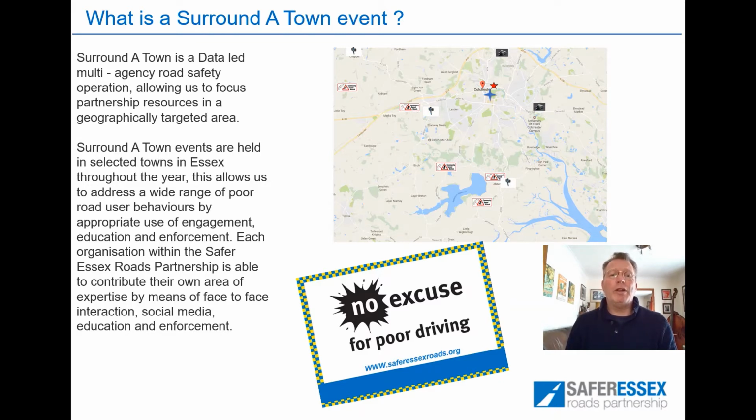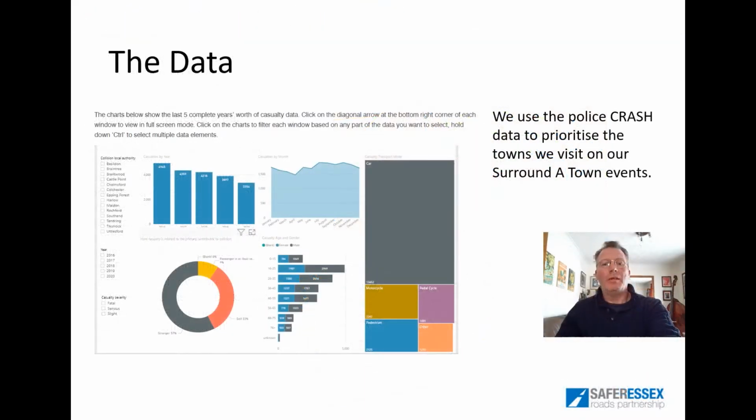So how do we organise these events? As with all our events, we are led by the data that is collected by Crash. The data is then examined by our data analyst, and the information retrieved is used to determine which towns in Essex are the priority for this type of event. Once we've chosen the towns and the dates for the events, we circulate this information with our partners so we can all then start to plan.